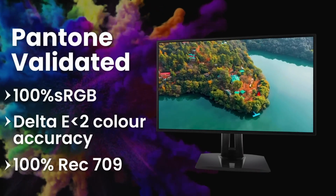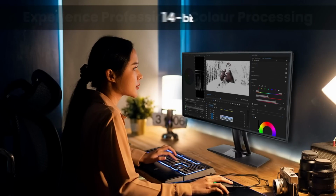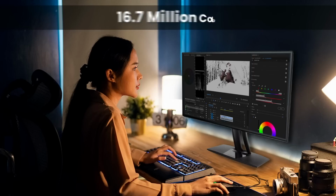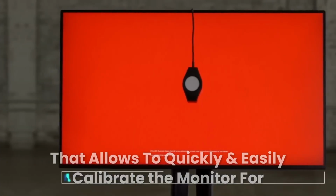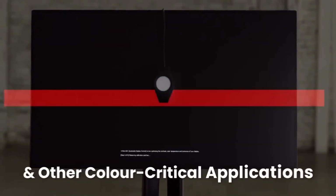It's a 27-inch model with a 2560 by 1840 pixel IPS panel. It majors on SDR rather than HDR color accuracy with features like Pantone validation and extensive calibration options. It also packs full USB-C functionality, including single-cable video input and charging, plus Ethernet forwarding.